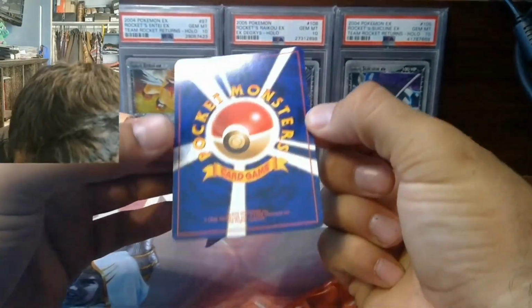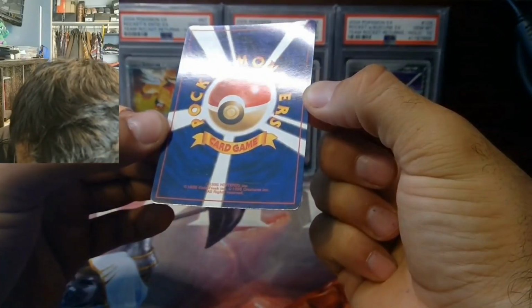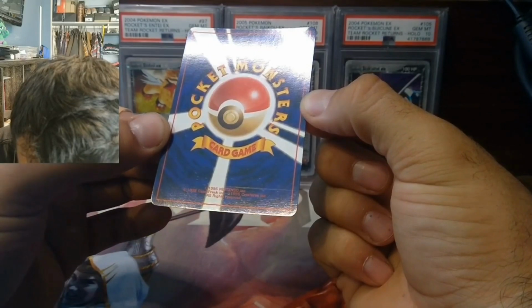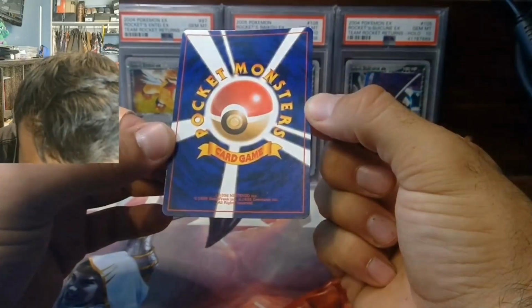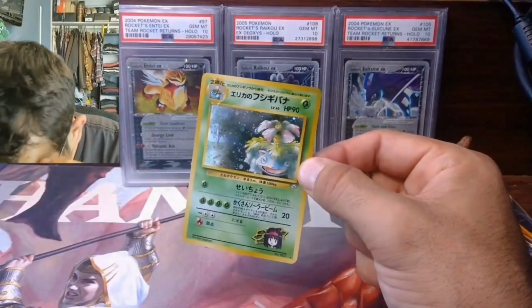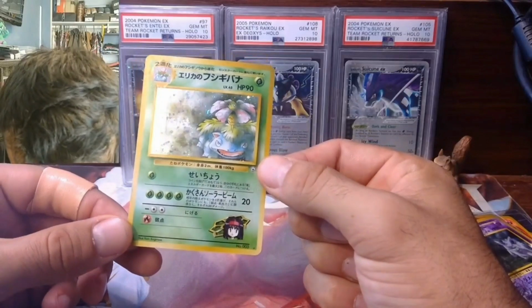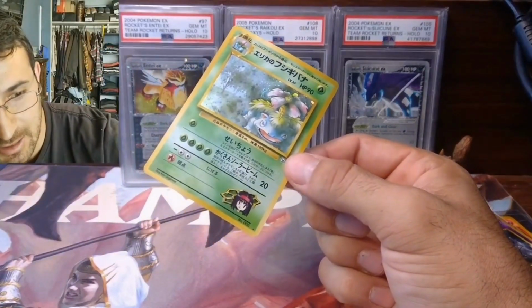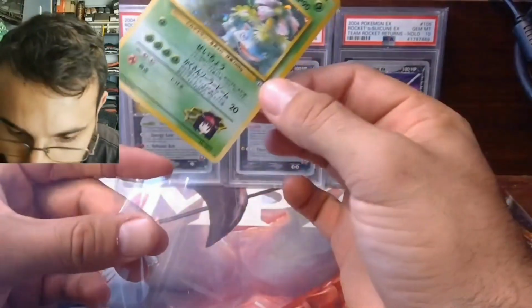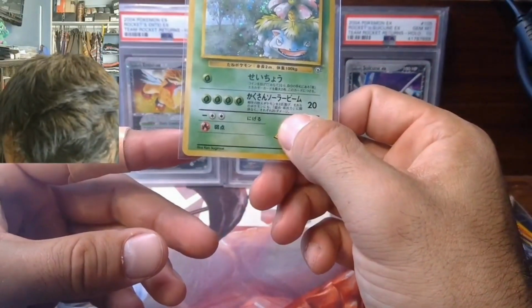Oh yeah, very nice condition. Let's see, any reflections for dents, creases? If you guys see anything in any of these videos, please let me know. Other than my possible receding hairline a little bit, this card looks fantastic. Looks to be another possible gem mint candidate. And another Ken Sugimori artwork.